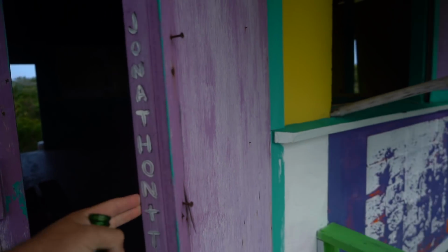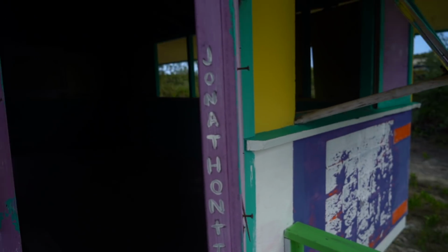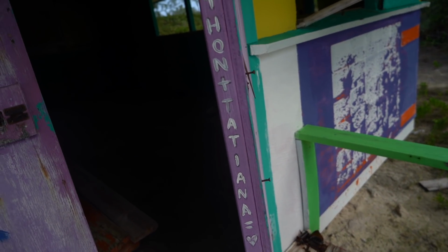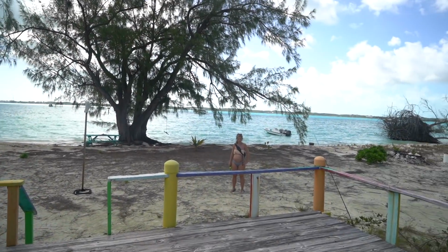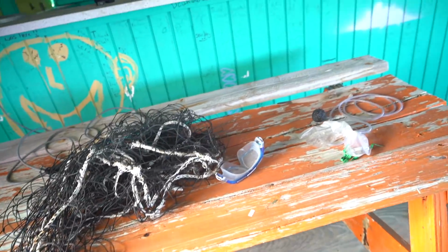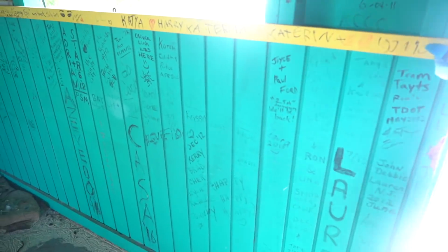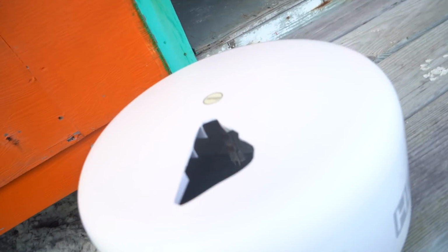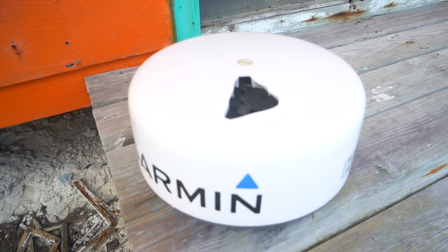It says Jonathan plus Tatiana. Jonathan plus Tatiana with a heart. Here we go, we got a fishing net. Oh, there's free goggles in here. A couple million names in here. Any EMFers been here before? And a broken Garmin radar. Man, that's disappointing.